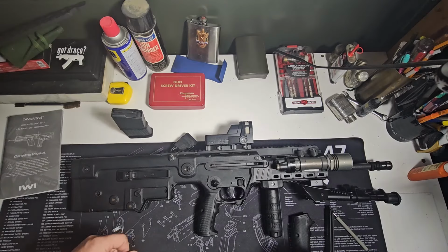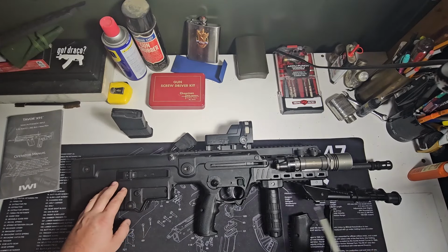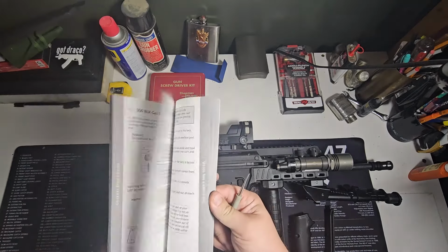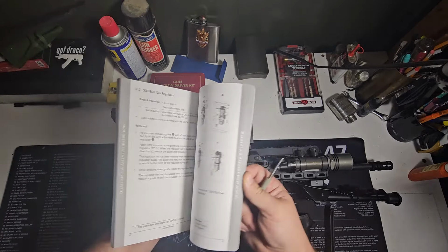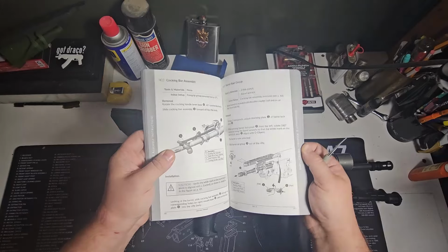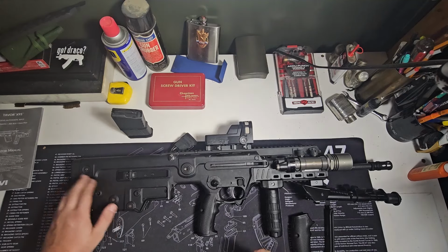All right, let's take a look at the internals here. Today, what I'm going to pretty much be doing is field stripping this rifle. Here in the owner's manual, it does tell you how to field strip the rifle, but it also goes into a little more depth as to how to actually disassemble the rifle completely, as you can see. But as I said, we're going to disassemble this to the point of a field strip.